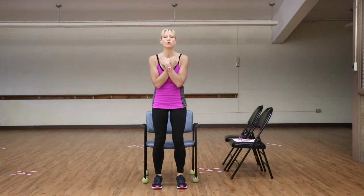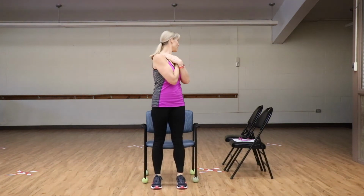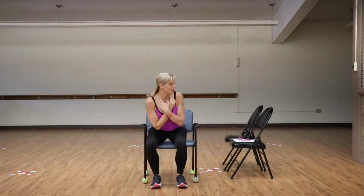If you want to challenge this a little more, you might want to turn and look backwards and sit down. Turn, maybe look backwards, then sit down. So change your gaze. Remember where your tongue is. Remember where your thoughts are. If you're not thinking about balance, please bring your thoughts back to thinking about balance.